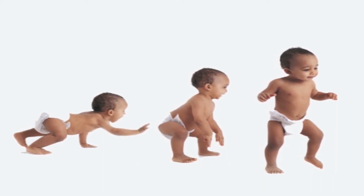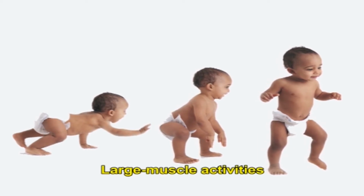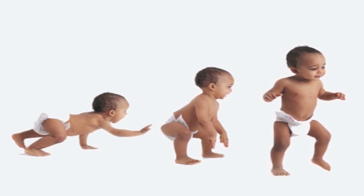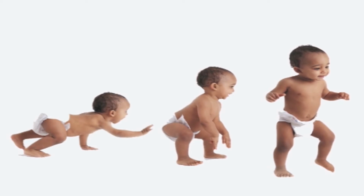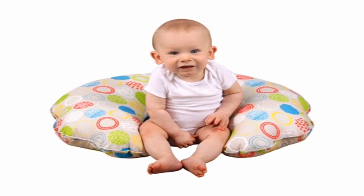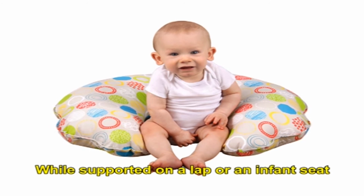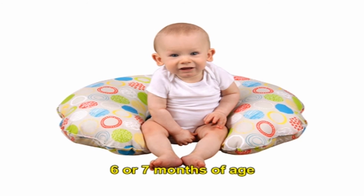Gross motor skills are those that involve large muscle activities such as moving one's arms and walking. Newborn infants cannot voluntarily control their posture. Within a few weeks, though, they can hold their heads erect and soon they can lift their heads. By 2 months of age, babies can sit while supported on a lap or an infant seat, but they cannot sit independently until they are 6 or 7 months of age.